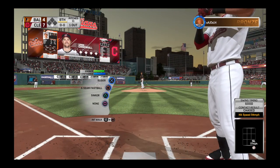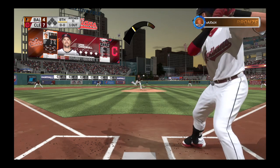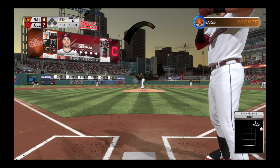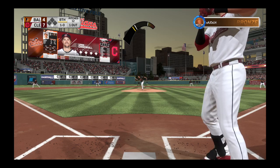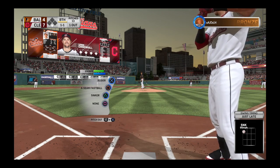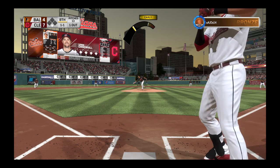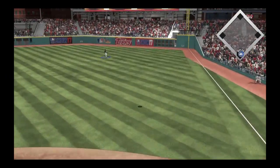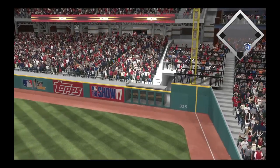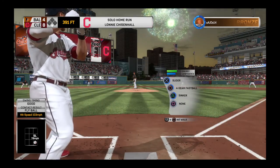Lonnie Chisenhall will stand in. 0 for 2 with a sacrifice thus far. 4-1. Swing and a miss on the sinker, a ball and a strike. This is driven to right, and no doubt about it, that one's way out of here. Out of here. A solo shot, and they add another.